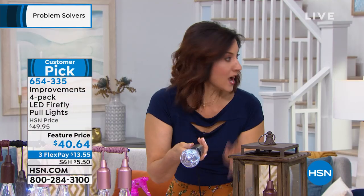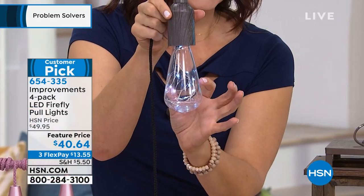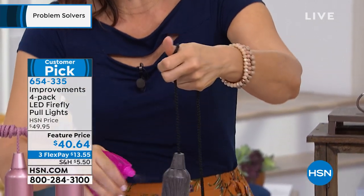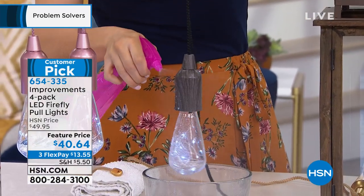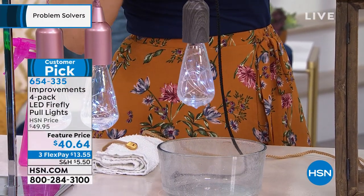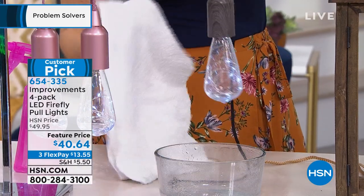Maybe they're not glass. They're not glass. Okay. No, not at all. They are this beautiful optic white LED light, so they stay cool to the touch. And watch this, when it's raining, you don't have to run out and grab them because they're weather resistant. So you don't have to worry about any of that. Let them go, let them bang next to each other, let them get wet. They're really durable.